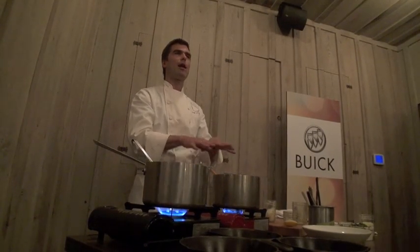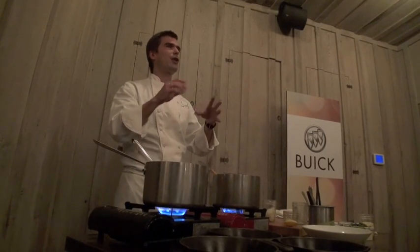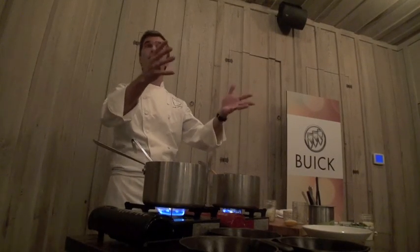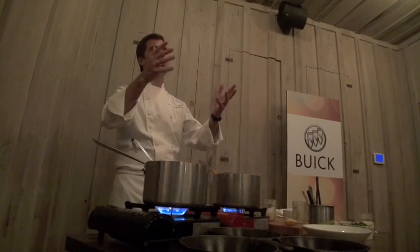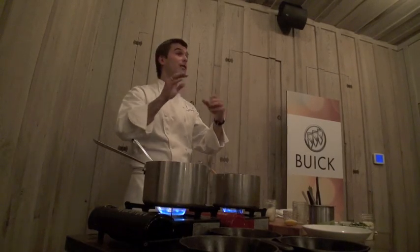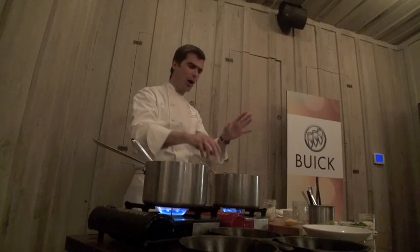I make stocks a lot in a pressure cooker at home because it's really fast and it takes about 25 minutes. And it's the only thing I use a pressure cooker for. Otherwise it's like this $80 pot that I bought that I never use. And we all have one, so you should use it. Or a slow cooker, like you make pot roasts in, is great because you can set it up in the morning, walk away from it for 8 hours, come back, perfect and ready to go.